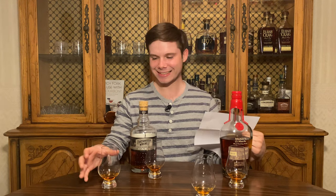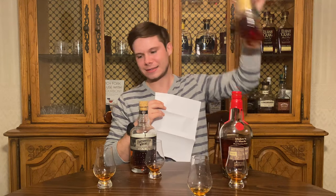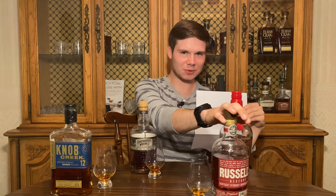Glass A is the Knob Creek, and Glass C, the winner for tonight, is the Russell's Reserve Single Barrel. Wow. Okay, so it was close. It wasn't exactly all the oldest from youngest to oldest. We have got the second oldest taking the win here, but certainly the two that I would put in an actually aged whiskey category, like 8 years or older, came out on top here.